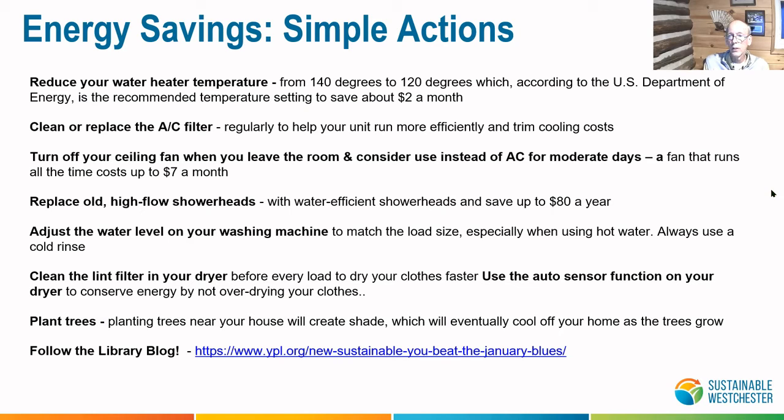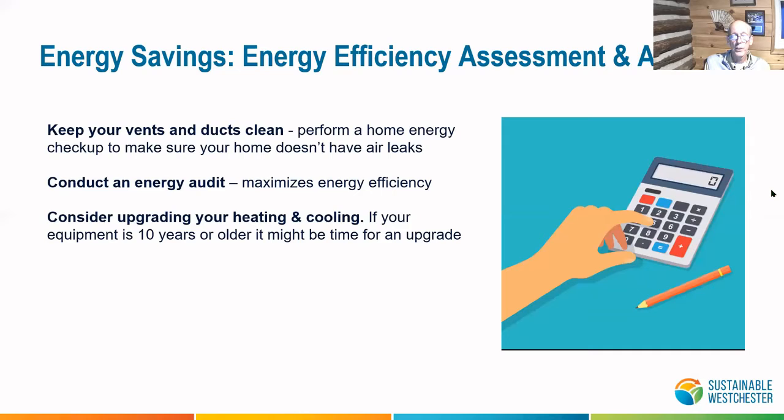If you're in a position to plant trees around where you are, if you have that option, that's the oldest form of cooling. It will pay back for you. And as I said, the library has also been a great source of information. I know there's a posting very recently on various ways like these and others to save money. And if you make these things a habit and take care of all the individual things, it really starts to add up.